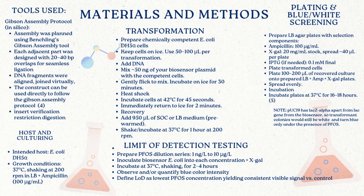Transformed colonies would then be screened on LB agar plates containing X-gal and ampicillin. Since the backbone plasmid pUC19 includes the lacZ alpha region, colonies with our insert appear white initially and turn blue only in the presence of PFOS.